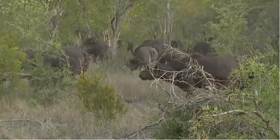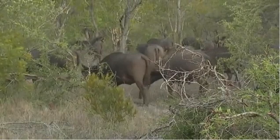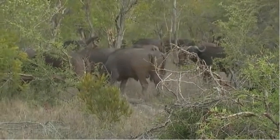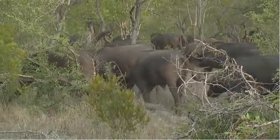So very difficult to see how many there are right on the edge of this thicket here. So I don't think it's a particularly large herd. And that's from the sound. If I take my earpiece out for a second and I just listen.